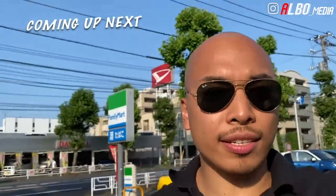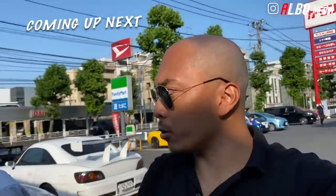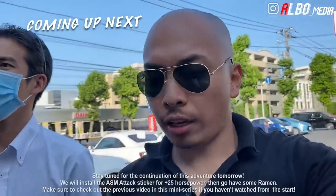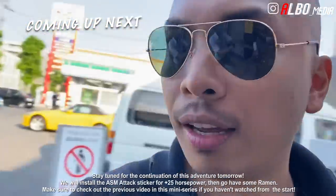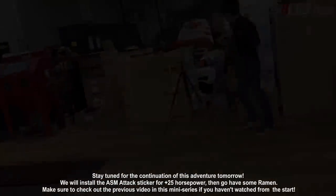So we're gonna go look at the other demo S2000 to see the proper place to put the sticker. This is actually a really interesting point in Japanese culture. There are a lot of little points of significance. Ah, so this way. Okay.